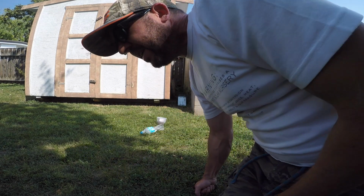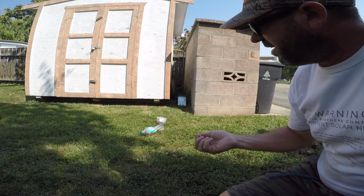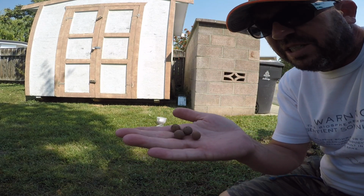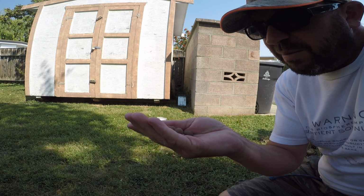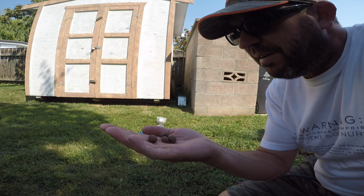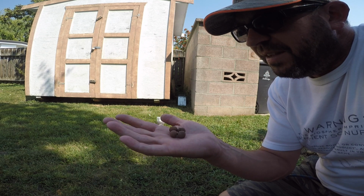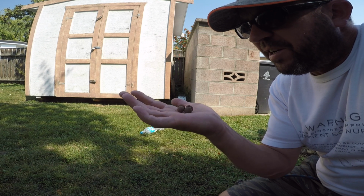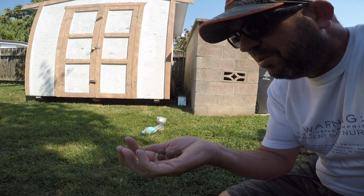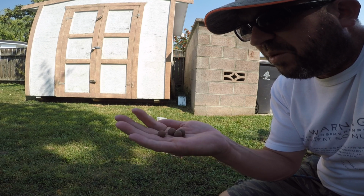Here's something odd. I've seen this board back there and I kind of lifted it up, and there's a bunch of these little clay marble looking things underneath it. I have no idea what these are, but I found them here and there around town. They look like little terracotta balls. I have no idea what they're used for or anything like that, but I see them around once in a while.